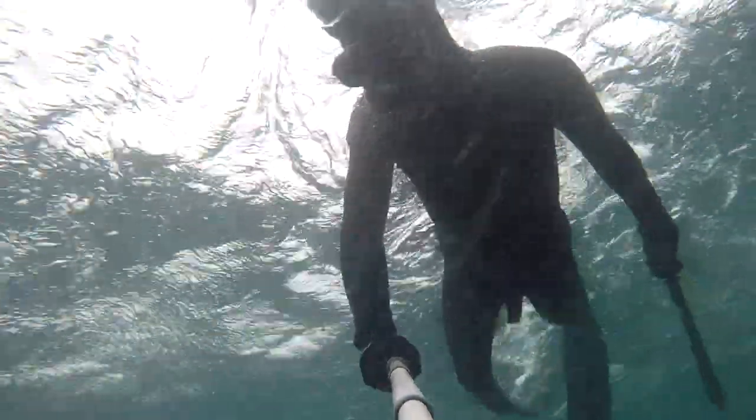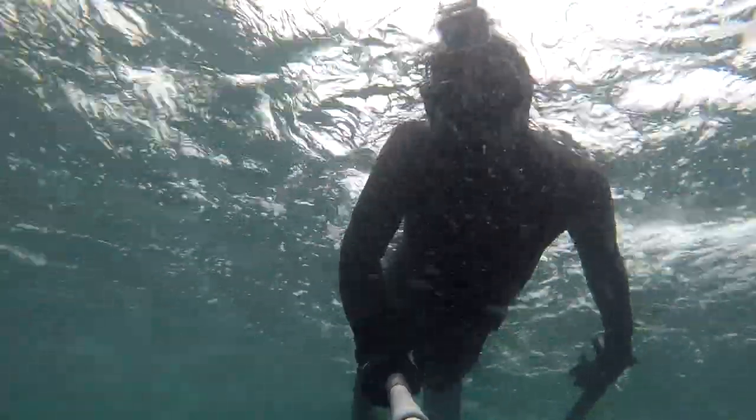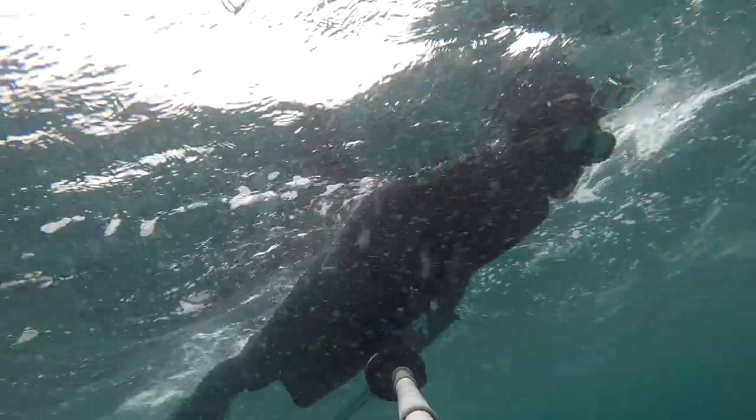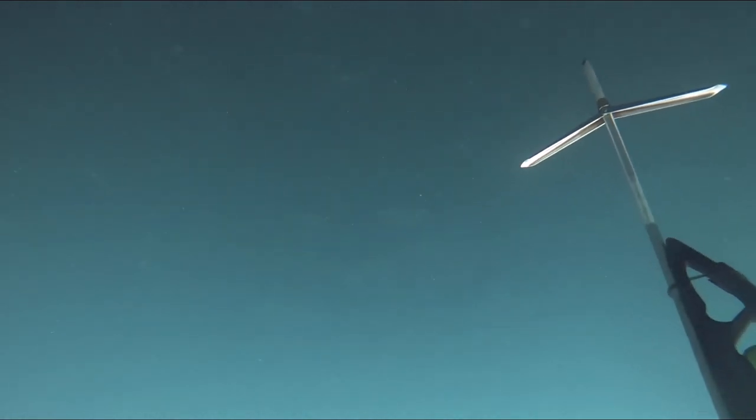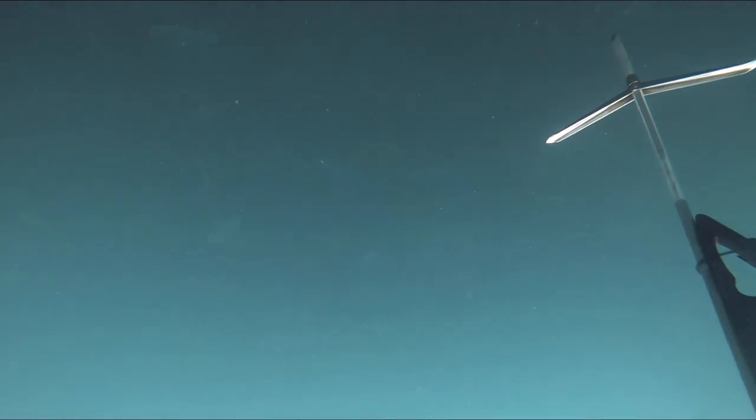I decide to move back into the shallows, and after about 20 minutes of swimming, I'm greeted by an amazing sight. Hundreds of thick-lipped grey mullet schooling up in anticipation to breed. I decide to dive down really, really slowly through them. I'm only in about 5 meters of water, but it takes me a long time to get to the bottom.